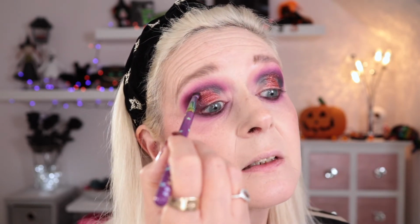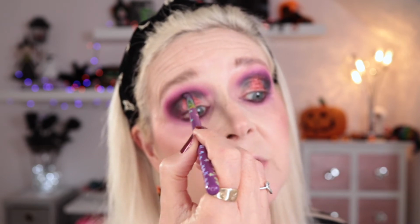What a gorgeous shimmer that is, that's so pretty. Just going to go back in with the black again, that I call it a bust, just in the crease area here, just to make sure I can still see the black above the shimmer. Decided to take a little bit of Thackeray Bink, so this one between the shimmer and the matte there. I think it will just help with the transition between the two.